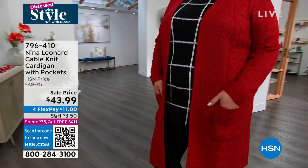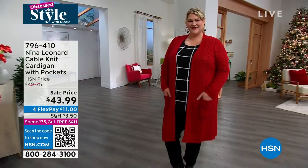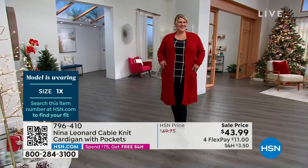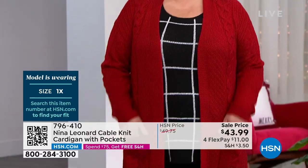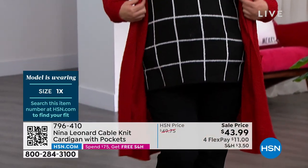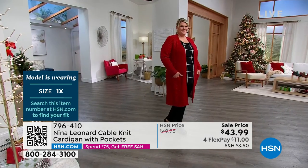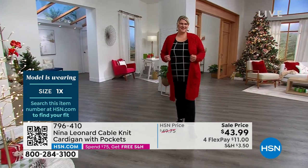That is what we're calling red. Nina Red. Oh, you're not just red, Jamie. You're Nina Red. I love it, love it, love it. By the way, the tank that she's wearing underneath, we will have a couple seconds to mention it, but it's $15.99. I mean, come on. Come on, right? Just an easy yes to that tank that's underneath.